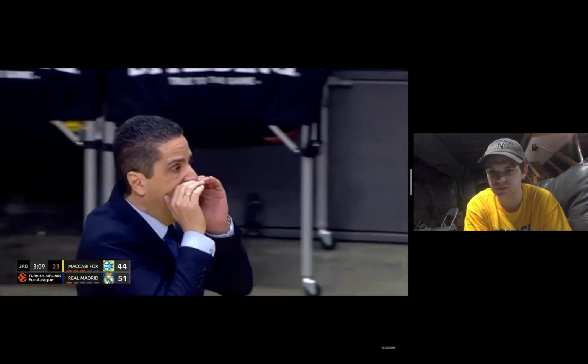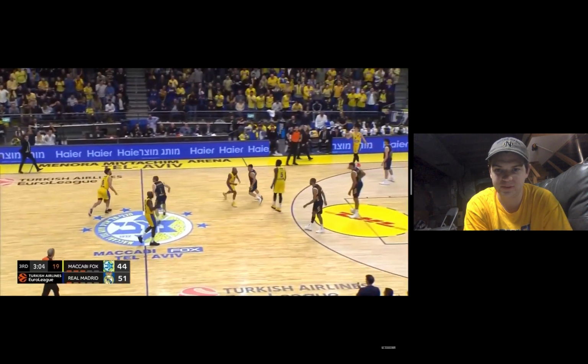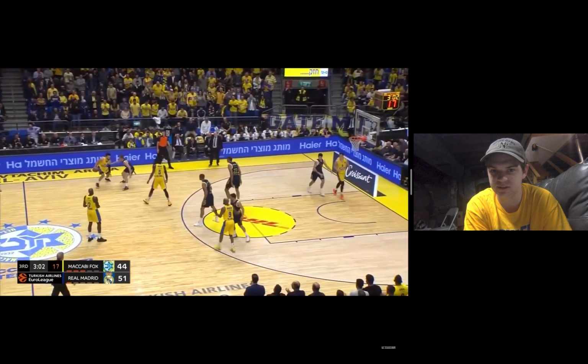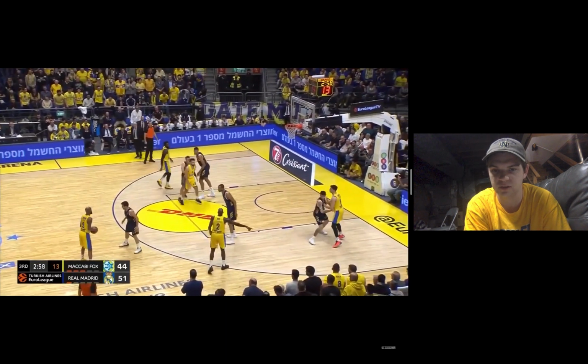That's the biggest thing, because he has the foot speed. I think he has the overall quickness to stay in front of guys. It's just going to be a matter of getting strength. I think if he gets his strength, there's nothing holding him back from being a really positive defender in the NBA.